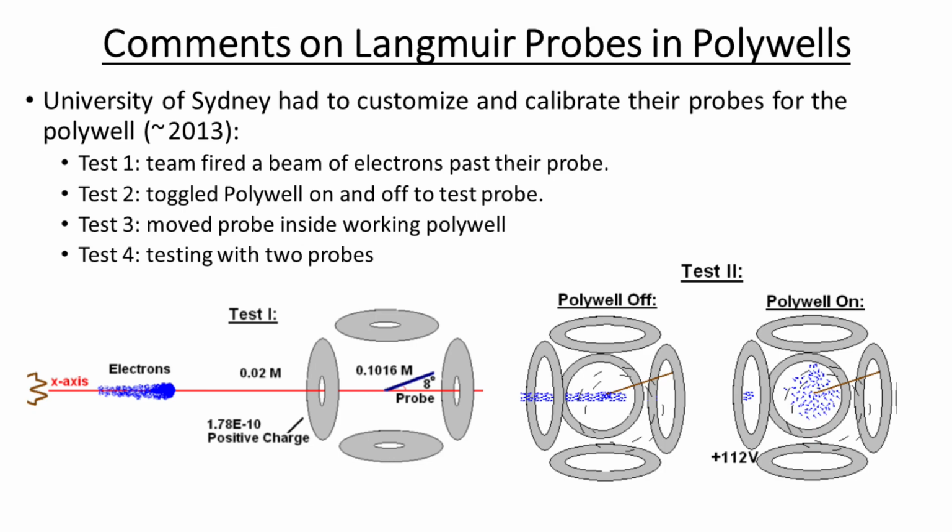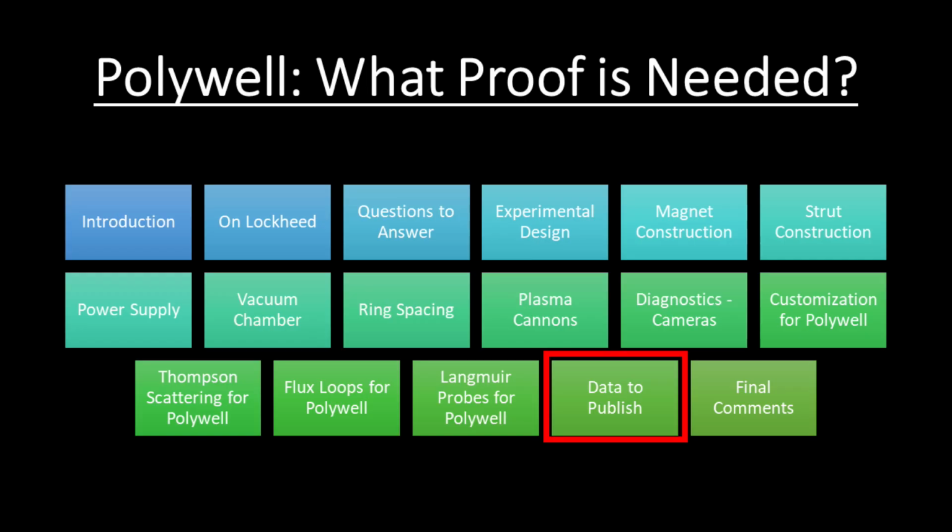But they did all that, and they also calibrated the probe. They used a calibration stand. They ran a known current, so they knew what the solution would be, and they calibrated the probe over a given current. So anyway, if you're doing a Langmuir probe in a Polywell, you have to deal with all these issues. These are all sub-issues, but you have to deal with all these problems. But anyway, that's the one thing you could do. So then you could get a measurement of the plasma by physically sticking a piece of metal into the machine and measuring the current.